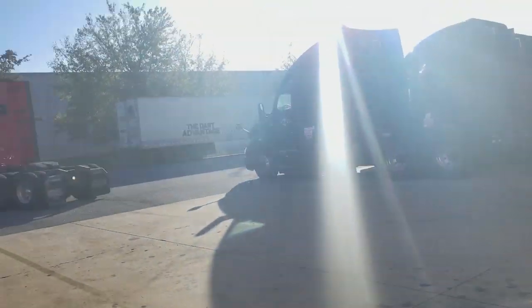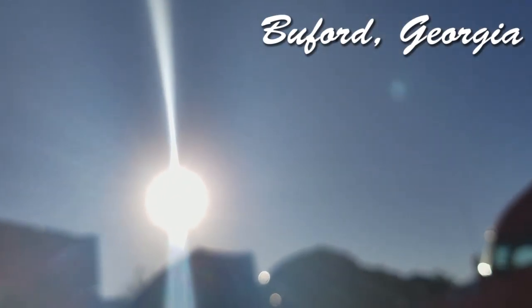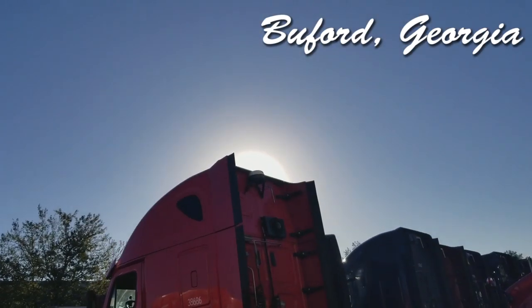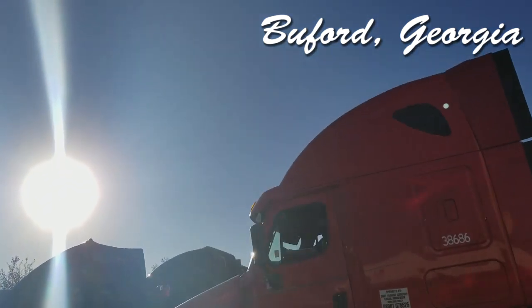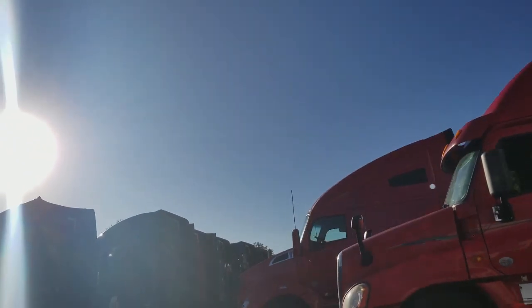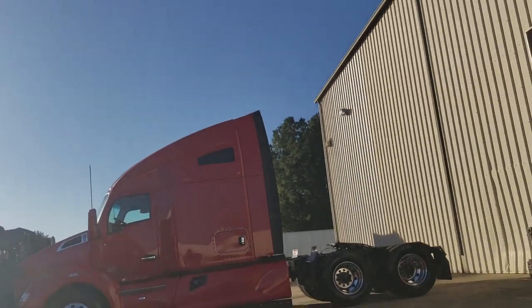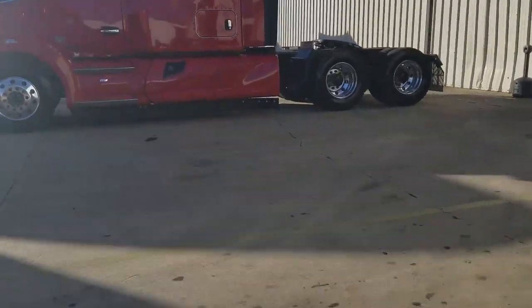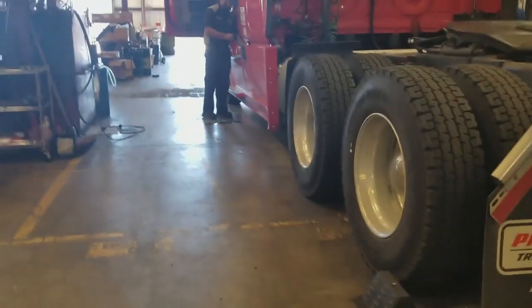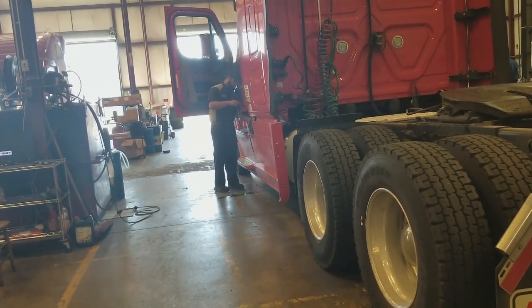Gotta get him pulled into the shop. He's checking out the DPF and showing me what it looks like on the stick.